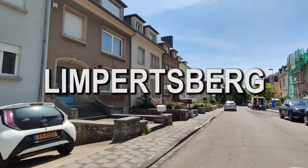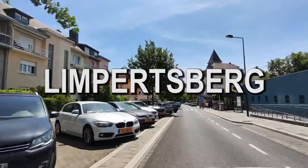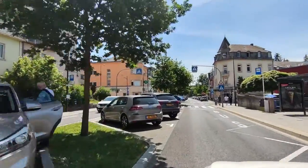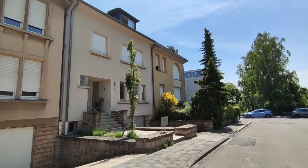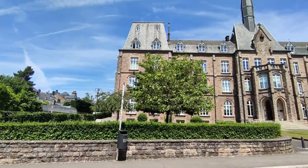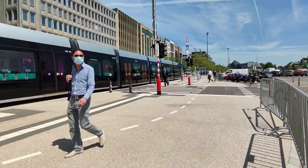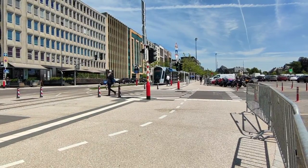This area is one of the nicest and quietest areas of Luxembourg City, but yet its proximity to the center and all of the other areas of Luxembourg makes it also one of the most expensive ones to buy in. It has good schools, nice shops, a few bars and restaurants, and a tram which can bring you to Kirchberg as well as the train station.